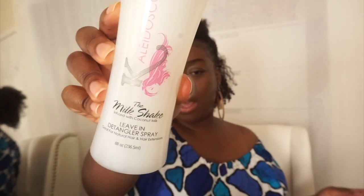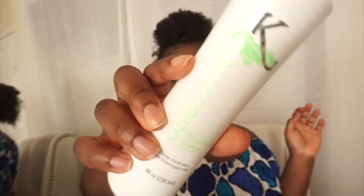The next thing that I got is the Milkshake Infused with Coconut Milk Leave-In Detangler Spray. Yes. I love anything that has detangler in it because I'm not patient enough to detangle my hair. So any extra help is great for me. Next is the Kaleidoscope Moisture Soap Shampoo and Growth System. This whole line is all about growing your hair. This is also a deep hydration for damaged hair. So this is pretty cool.